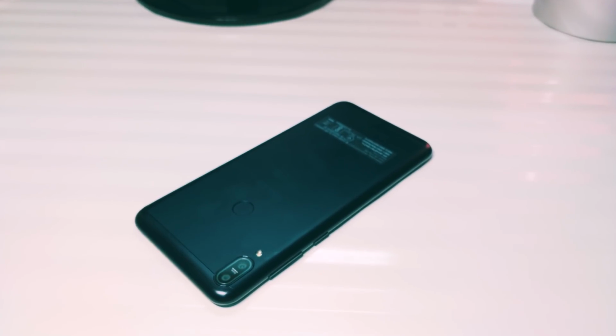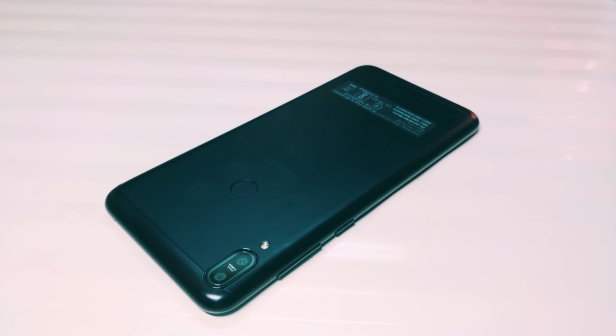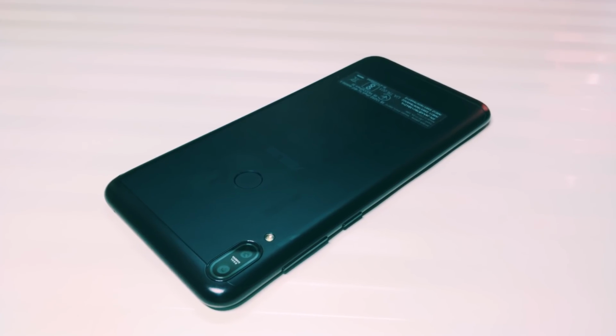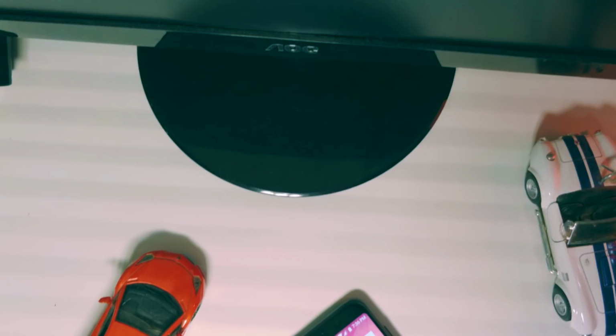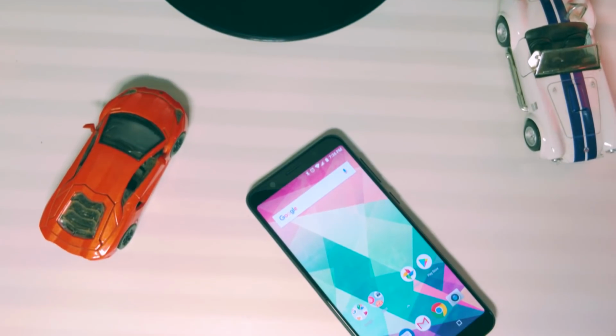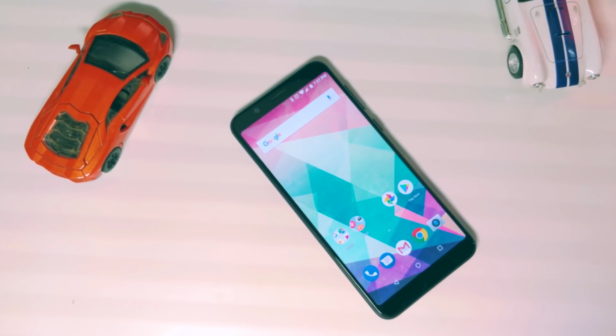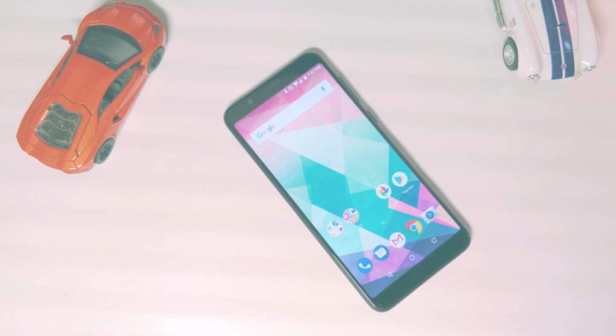It's a direct competitor to the Redmi Note 5 Pro and I recently switched to this phone as my daily driver from the Note 5 Pro. So I decided to document my first impressions after using this phone for 2 days, and this is what I think about the Asus Zenfone Max Pro after using it for 48 hours.